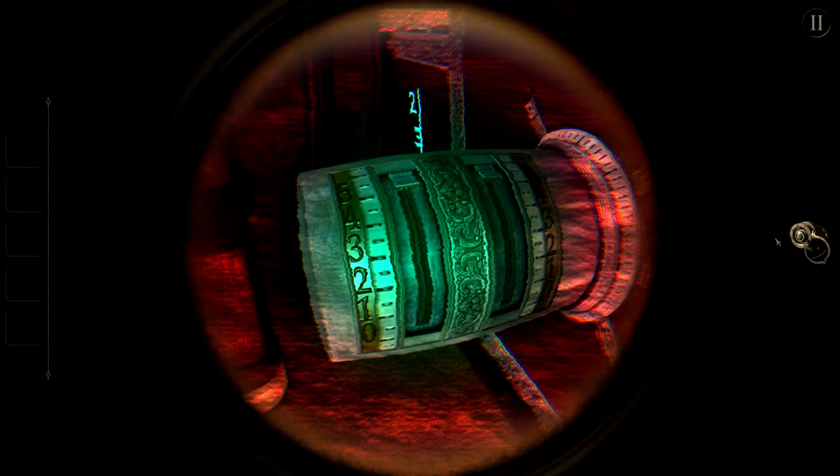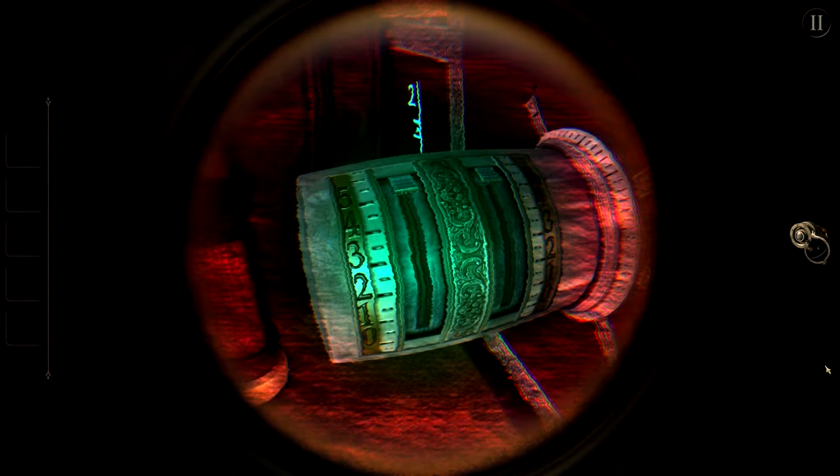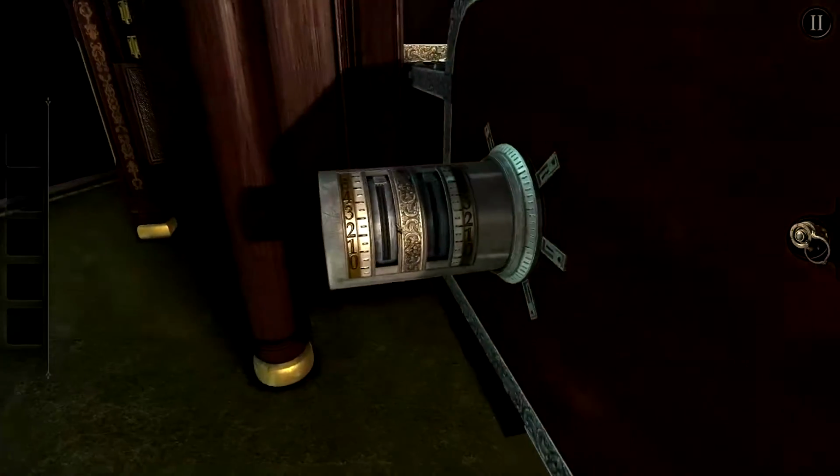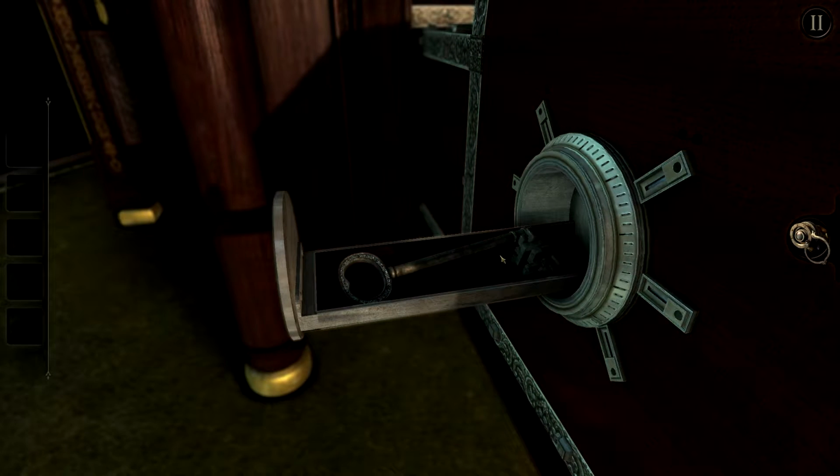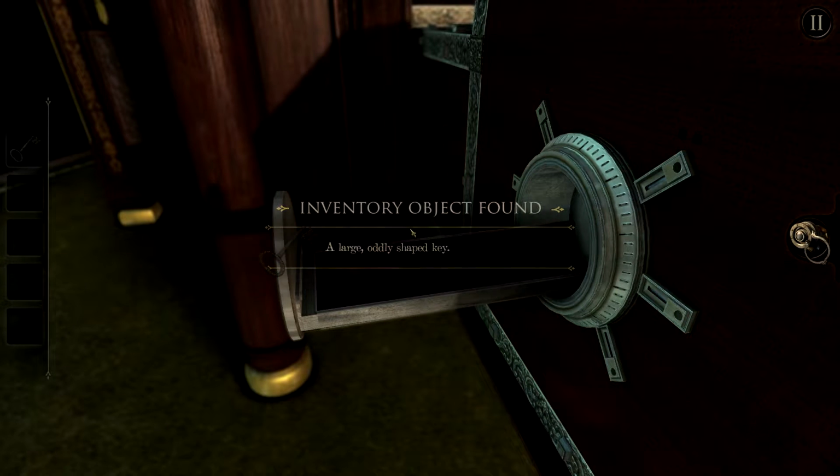So what you want to do is put on the eyepiece, when you will discover that there is actually a set of numbers back there, and those are what's going to tell you what positions you have to place these 2 sliders at, because you notice that there's actually numbers along the side here. So if you're on mobile, just slide them both up to the top all the way. If you're on PC, then you actually want to align the sliders with the numbers you see on that back plane right there. Once you do that, you can then pick up this key right here.